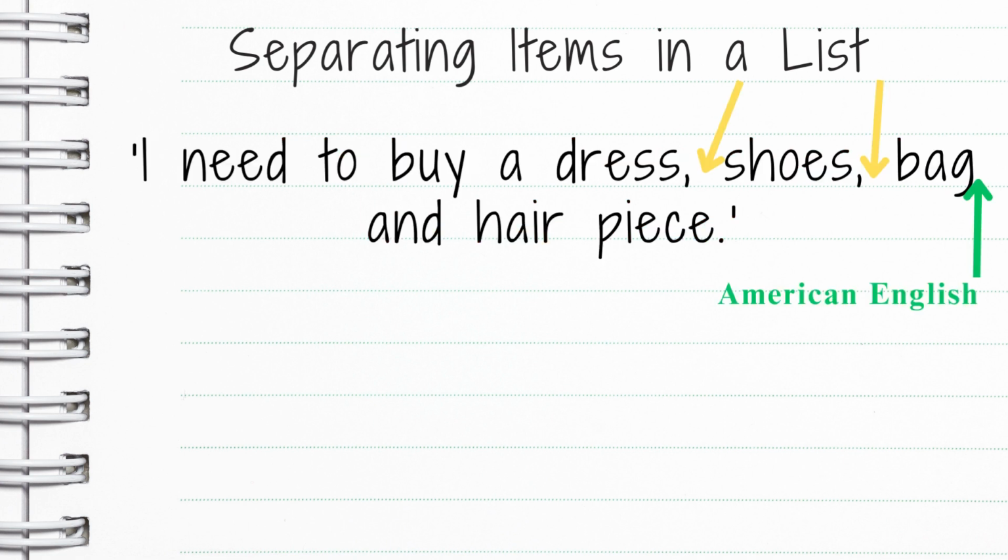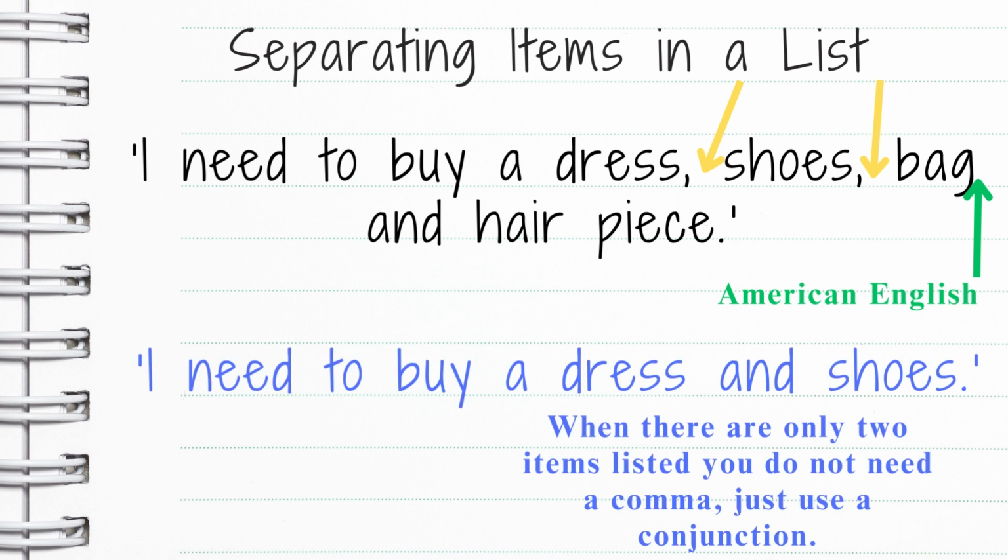So, separating items in a list: I need to buy a dress, shoes, bag, and hairpiece. So we would put the commas here. I need to buy a dress, shoes, bag, and a hairpiece. And that's how you would say it to your friend. You don't just blurt it all out. You don't just go, I need to buy a dress shoes bag and a hairpiece. It's just messy. It's unpleasant. Anyway, and again, the green arrow is showing the American English where they would put the comma.